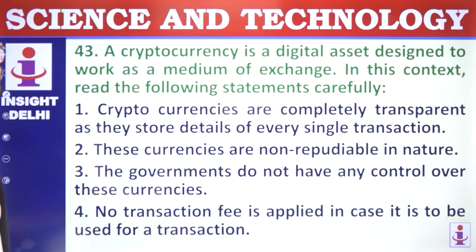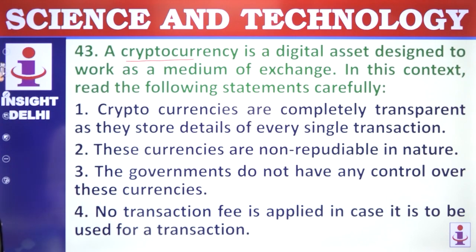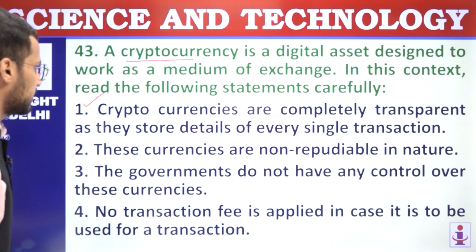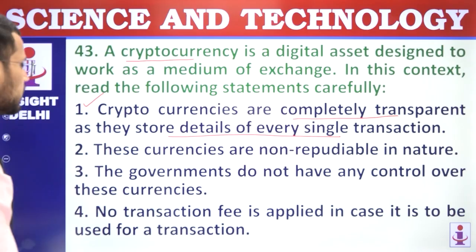43. A cryptocurrency is a digital asset designed to work as a medium of exchange. In this context, read the following statements carefully, right? So the question is on cryptocurrencies like bitcoins. First, cryptocurrencies are completely transparent as they store details of every single transaction, right? First statement is correct. They store details of every single transaction, and that's why they are considered completely transparent.